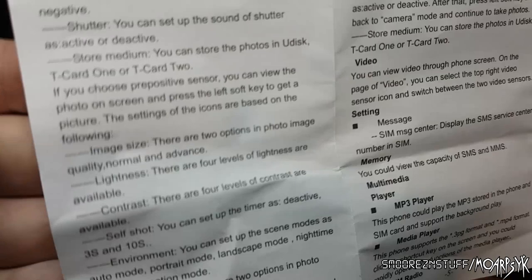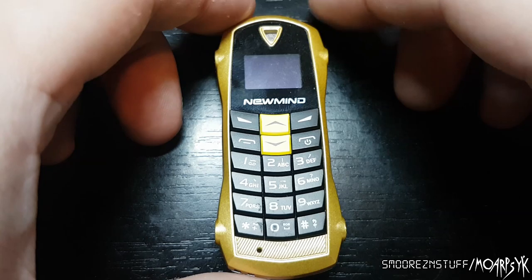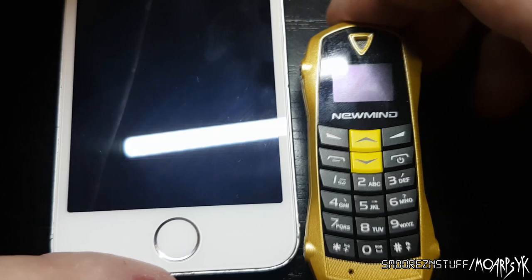You can store the photos in U-Disc too. This isn't the instructions for this phone. I did buy this secondhand, by the way. And you're about to see why I bought it secondhand. It's for a reason, unfortunately. I don't really know how I'm going to properly explain how tiny this is. Here's an iPhone 5S next to it. No kidding. The screen on this thing.